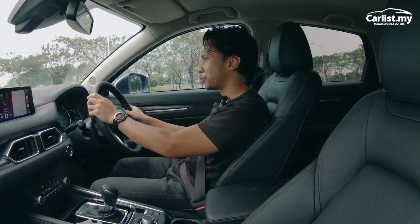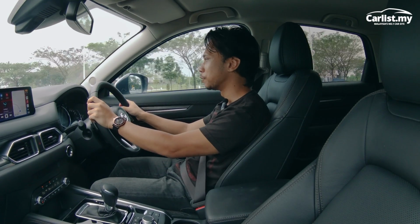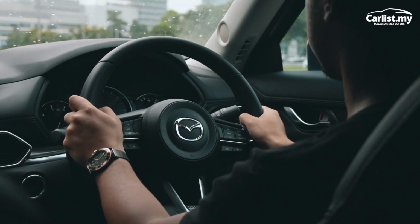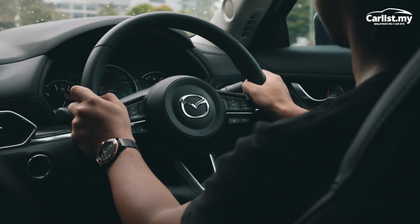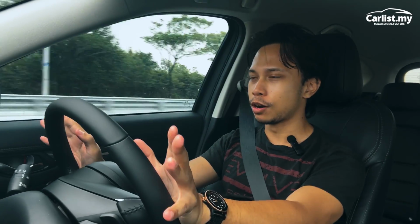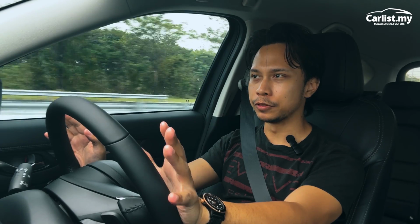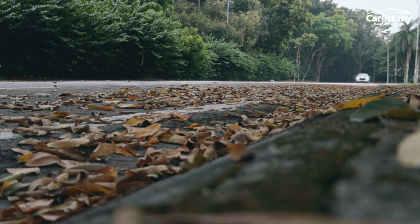Generally, SUVs are compromised. They don't really handle that well. They're kind of wallowy. They're off the ground too high. But something about Mazdas always tend to make me smile, even their SUVs. The CX-5 was one of those cars that just kind of rewrote the whole playbook when it comes to SUVs. They can be fun. They can be engaging to drive.